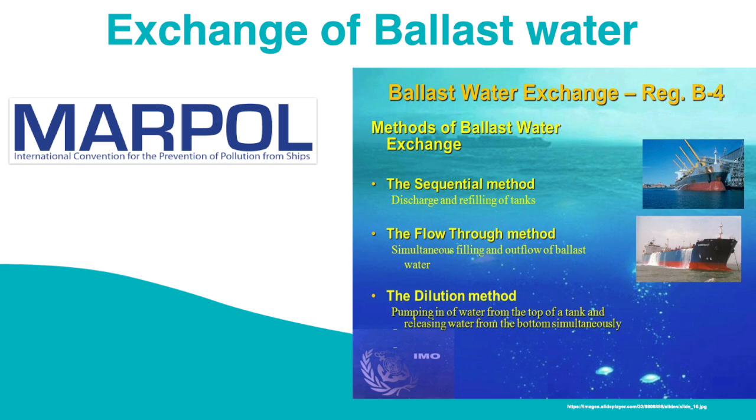When it comes to commercial ships, the MARPOL is the main international convention covering the prevention of pollution of the marine environment by ships from operational or accidental causes. The Bahamas is part of this international convention. One of the annexes states that commercial ships should exchange their ballast water at least 200 nautical miles away from the nearest land, and it must also be done in 200 meters depth of water.